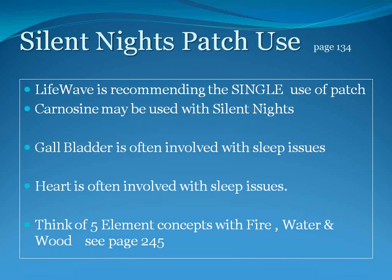I still take my patch, and I do take the paper off, but I'm well aware of the possible repercussions of putting my own germs back on myself every night. And that's another reason to rotate the patches to different spots. I also know people who tape them back on different points.